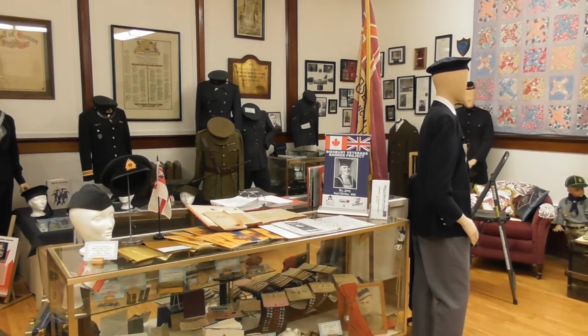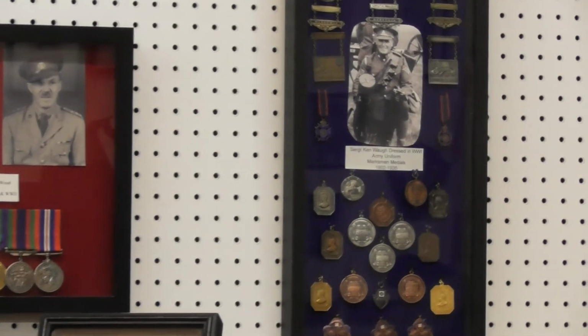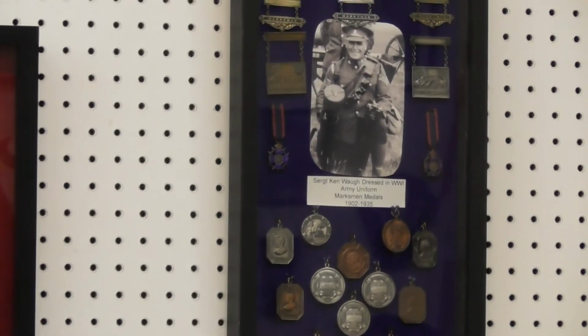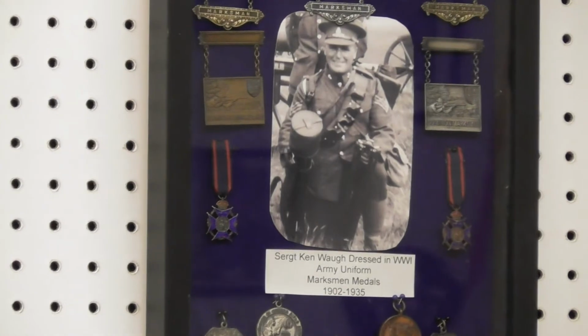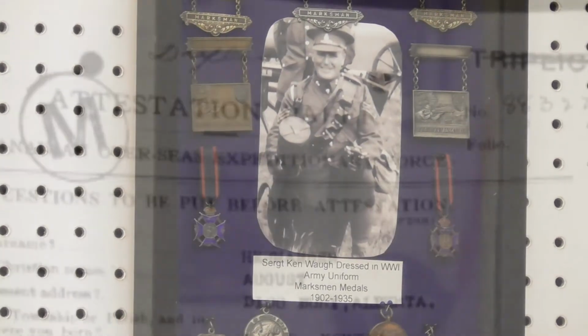For instance, there's Sergeant Ken Waugh, who earned over 20 marksman medals between 1902 and 1935. Waugh served in the Canadian Air Force, and when he returned home, he gave musketry instruction to the Didsbury Boy Scouts rifle team. Waugh is mentioned in several Calgary Herald articles of the 1930s because of his target shooting skills.